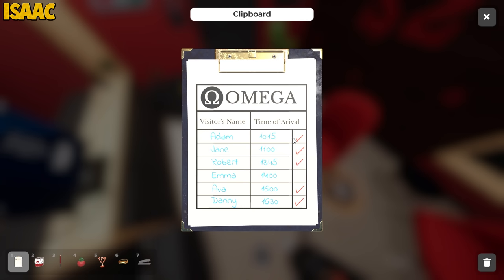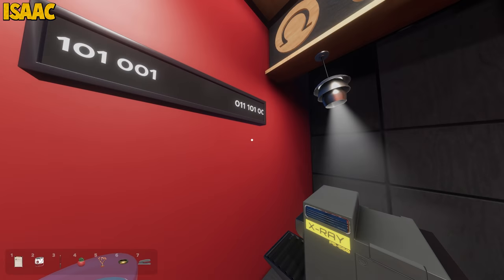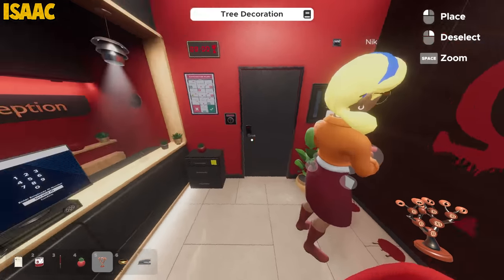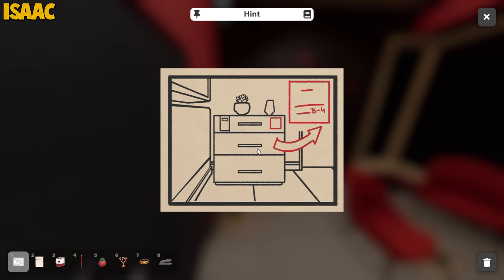Visitor and then time of arrival. She arrived at, or was supposed to arrive at 2 and then didn't. 011 101 001. I'm stumped, man. Do you have to use a clue? I've used it, man. And what does it say?